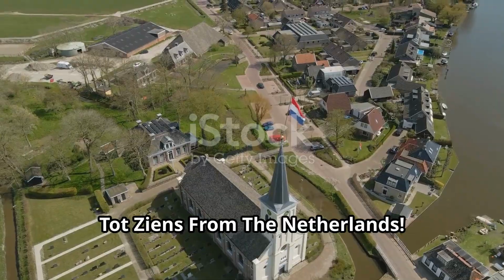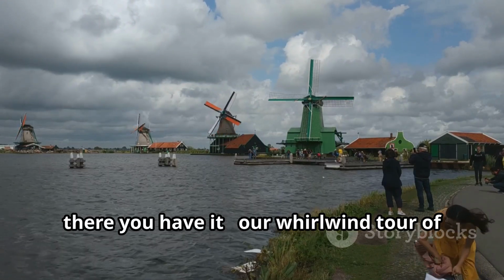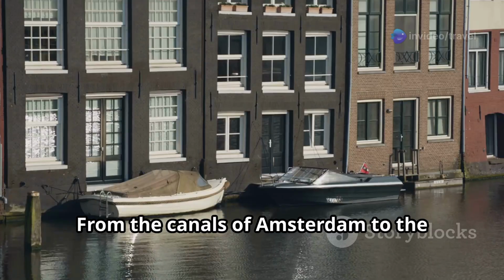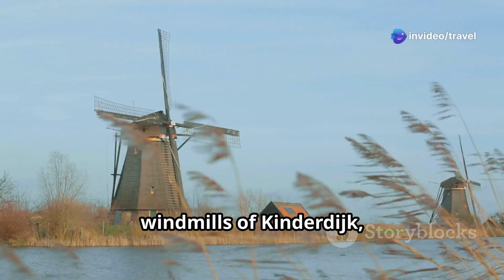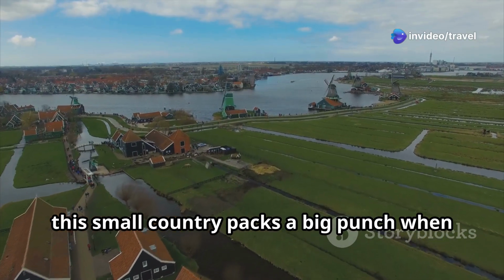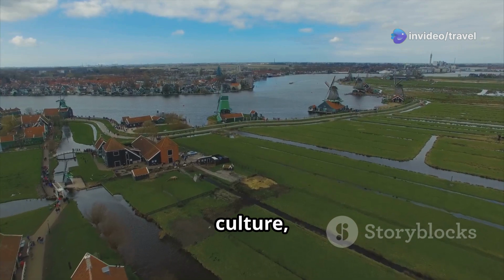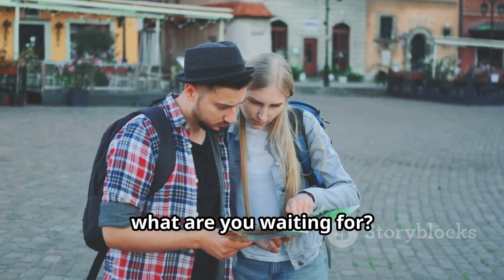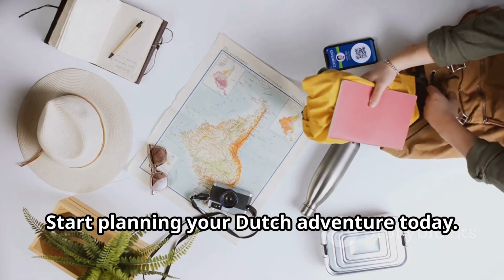Totziens from the Netherlands. Well, there you have it, our whirlwind tour of the top 10 places to experience in the Netherlands. From the canals of Amsterdam to the windmills of Kinderdijk, this small country packs a big punch when it comes to charm, culture, and unforgettable experiences. So what are you waiting for? Start planning your Dutch adventure today.